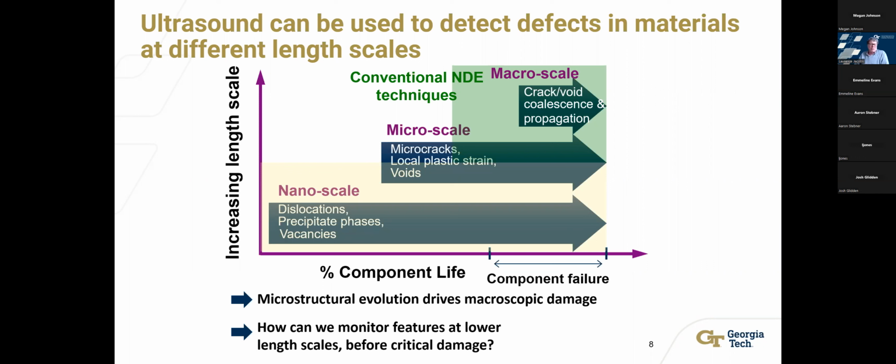Let's say we're looking for porosity, or some kind of micro cracks that might have occurred, or some kind of voids. That's another length scale up. And then finally, at the largest scale, we have macro cracks. We have cracks on the millimeter length scale that are, I'm going to call, relatively easy to find. I mean, that's the more typical technique.